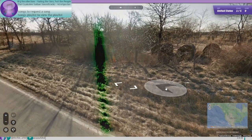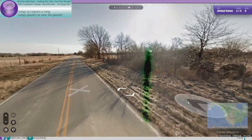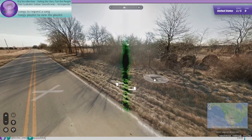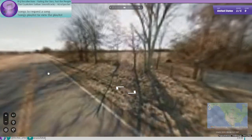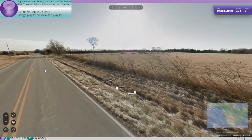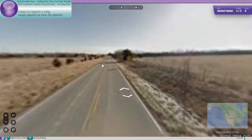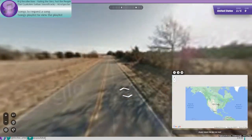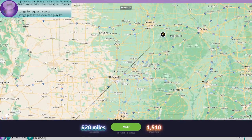Hmm. We've got arid terrain, and we've got terrain reality, a couple of them. Gonna take a wild guess and say this is Texas. No, Missouri.